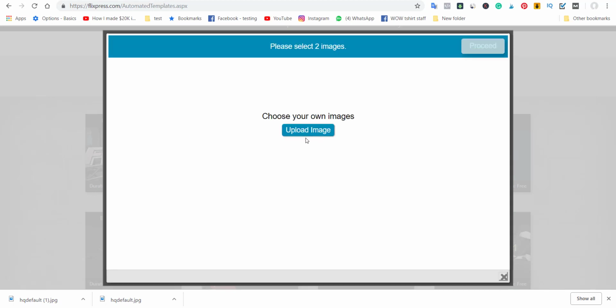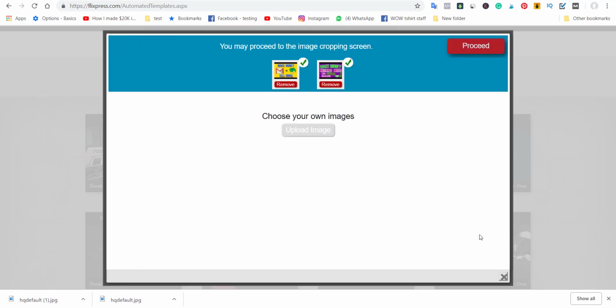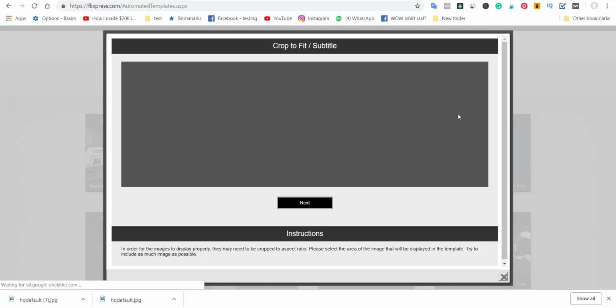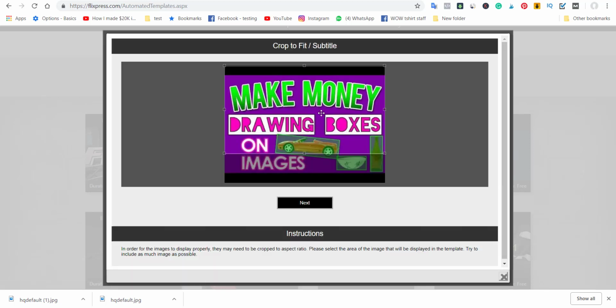and then I'm going to click Customize Now, and then Upload Image. I'm going to choose this image over here, and then I need to upload another image over here. It's very straightforward, and I could actually do these things within a minute, I think, right? So, make money, and then I'm going to click Next.